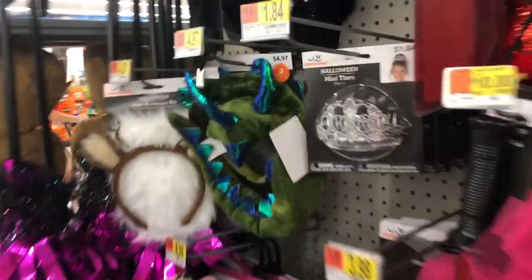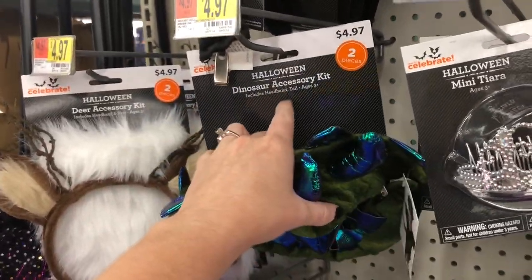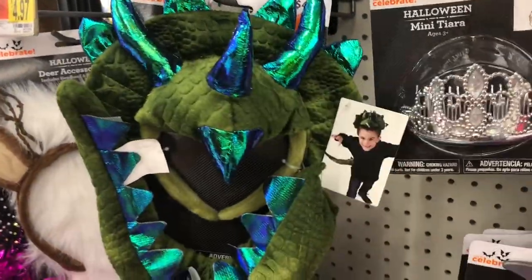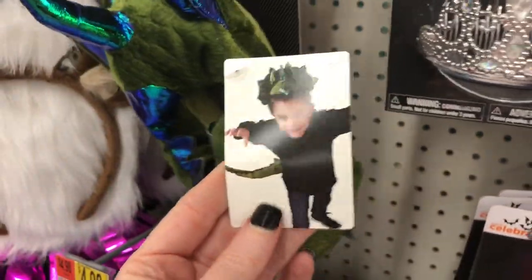Oh, that's cute. Look, it's just a headband and a tail. You just wanted to be a cute little dinosaur. How cute is that? And it's only like $5. Ghost face, I love that.